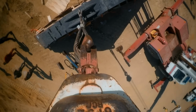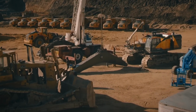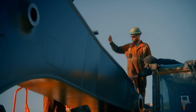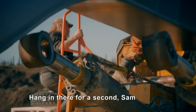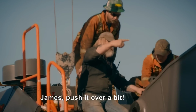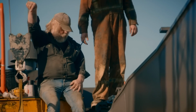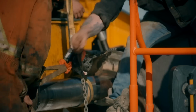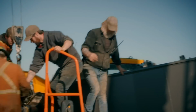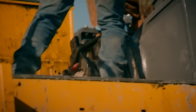Okay, lift it up. Let's go, hook it up. Whoa. Put some good pressure on it. James, push it over a bit. Okay, bingo. Oh, we're in the other side. Okay, take it off, good enough.